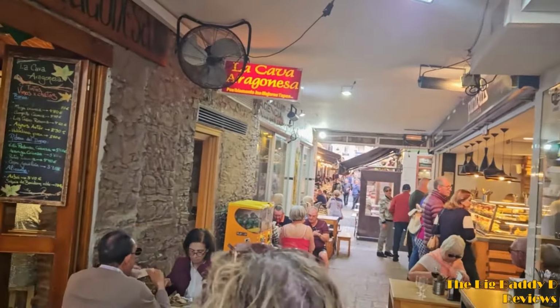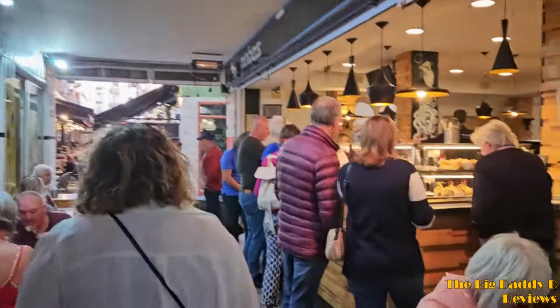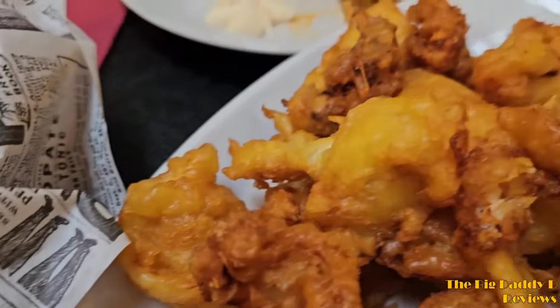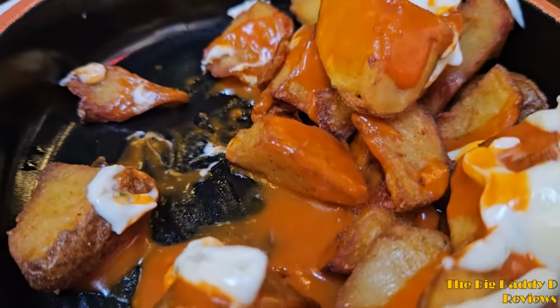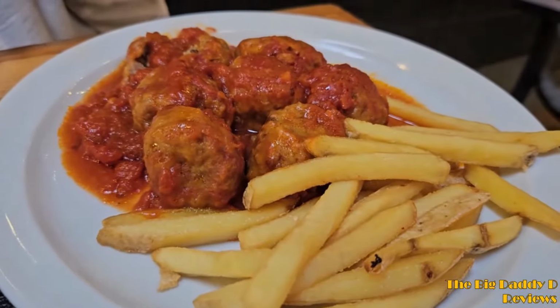So after having a walk around and after deciding where to eat lunch, we ended up at Brasseria Aurora, and this is what we ordered. Chicken croquettes, we've got squid, we've got, what are these again? Yeah. And we've got meatballs with some fries.